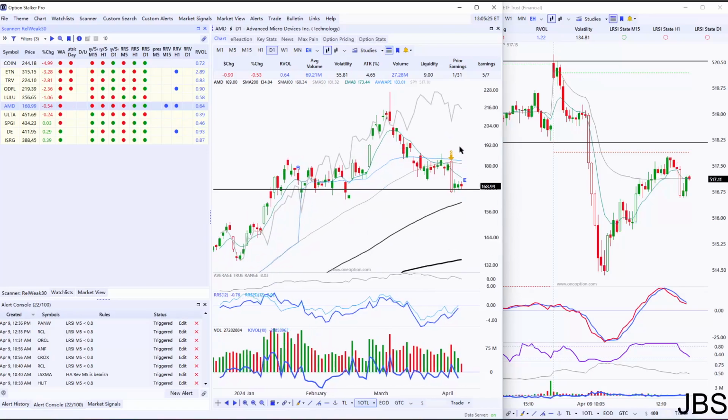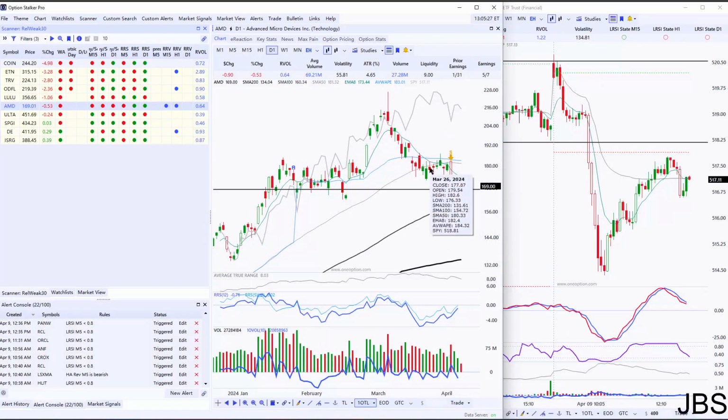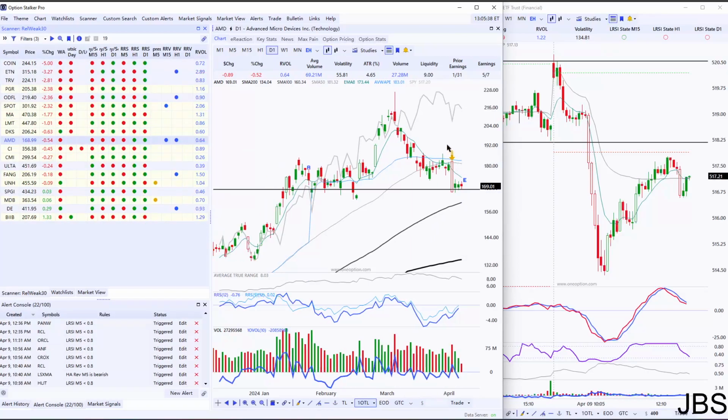AMD has been pretty weak. AMD has been quite weak. Actually, this is a nice lesson, bottom pick. I remember a friend was like, hey, I really want to buy AMD about 2 weeks ago. And I was like, it was right here below the 50 SMA. I was like, let's wait on AMD. Let's not get buying anytime soon. So I'm glad I saved him some money.